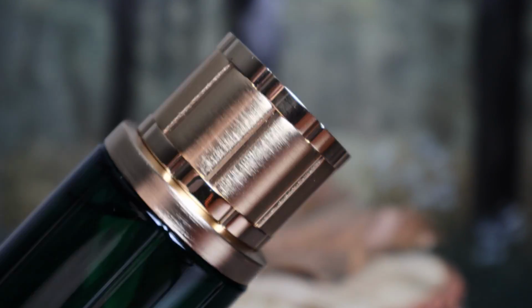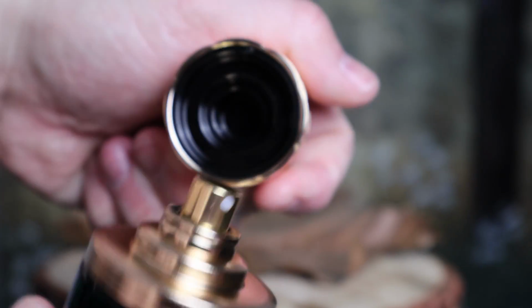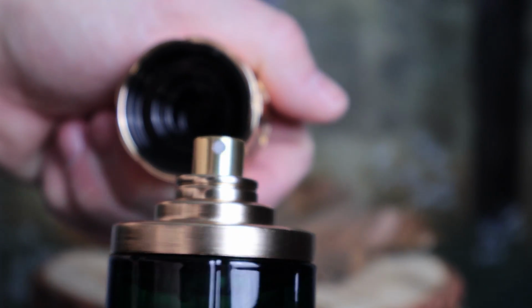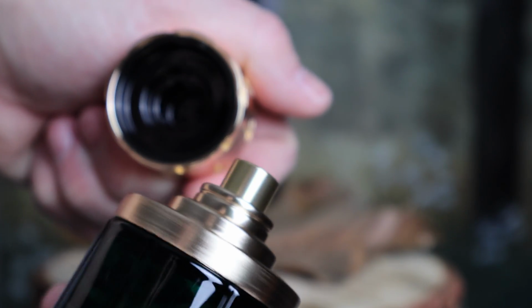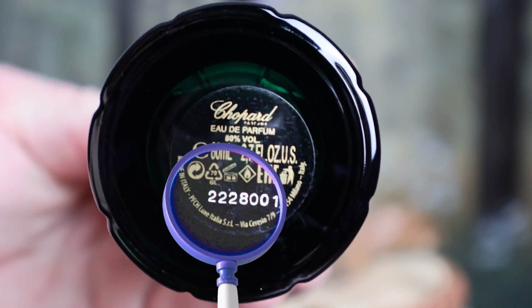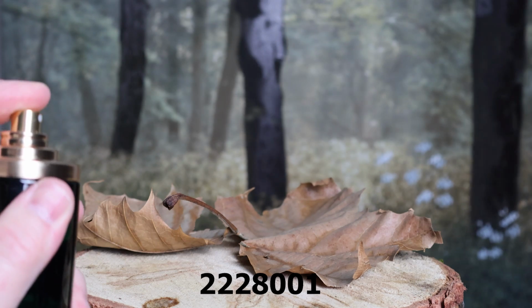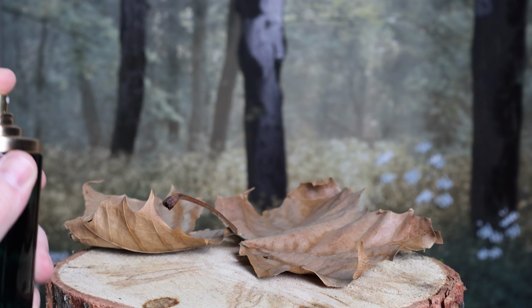Reminds one of the actual Chopard watches that are tooled. Inside the lid is plastic, and the atomizer is continuing the gold elements of the bottle, a metallic gold. On the bottom of the bottle is an adhesive sticker with additional information, including the batch code of 2228001.